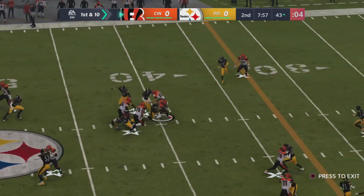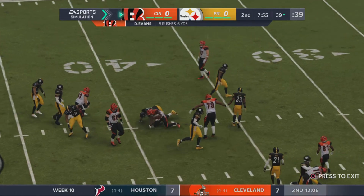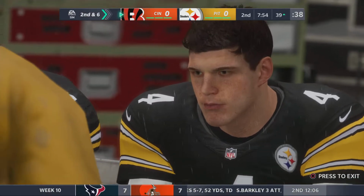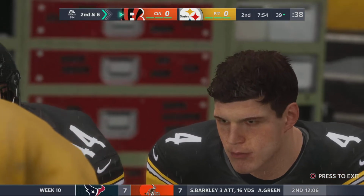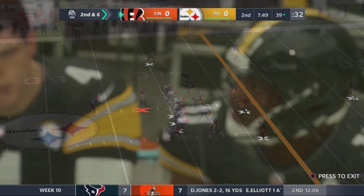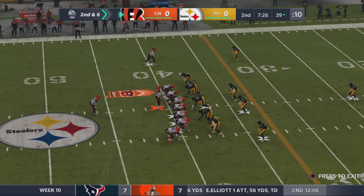Run on first down with Evans. It's a pickup of 4 and bring up 2nd down. Well, that call makes sense because they've been throwing it well on this drive, and once again they showed passing formation, showing the shotgun. Then they ran out of it. It's a nice play by them defensively, though, to hold it to a short game.